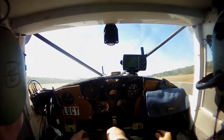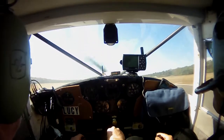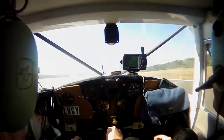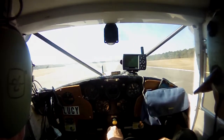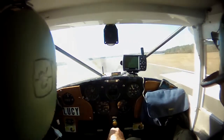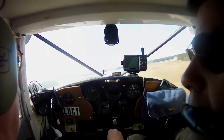Stick forward. Stay on the controls, nice and easy, right rudder as you're applying that throttle. There you go. And hold that pitch attitude. It's gonna come up pretty quick. He wants to fly. There you go. 72, almost 80 now. You're good. He's up and running. Very nice takeoff.